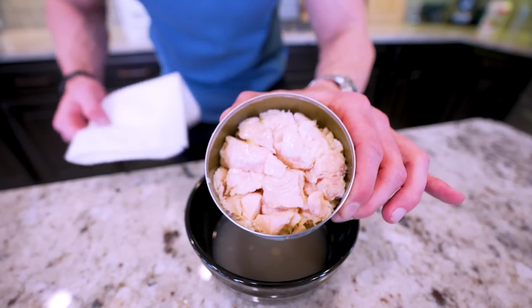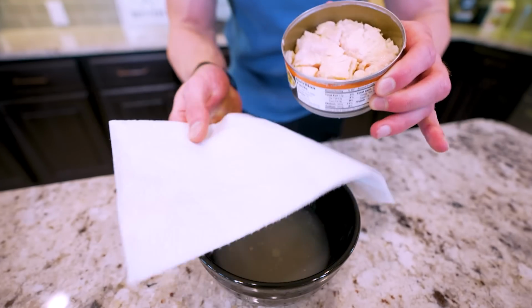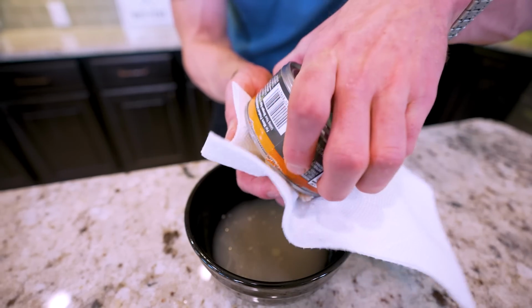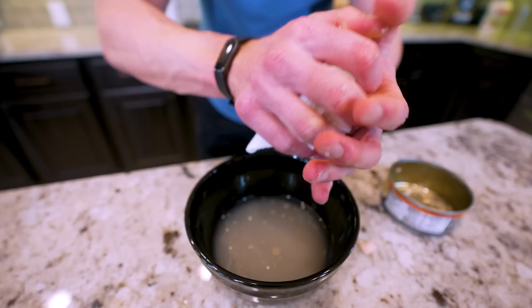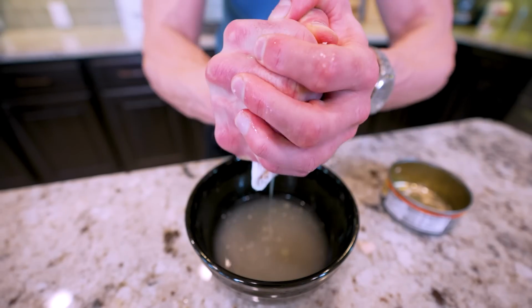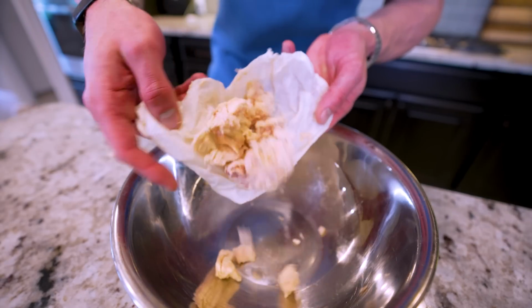And then once we got the chicken drained, we wanna get a little bit more of that moisture off. So I'm gonna take a paper towel, I have two of them folded over on top of each other, we're gonna dump the chicken right in the middle, and then now I just wanna fold it over, put all the chicken between our paper towels, then I'm just gonna give this thing a squeeze, get the rest of that liquid out of there. And then once we got a good bit of the moisture out, I'm gonna toss the chicken in a large mixing bowl.